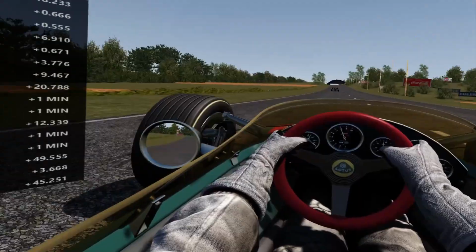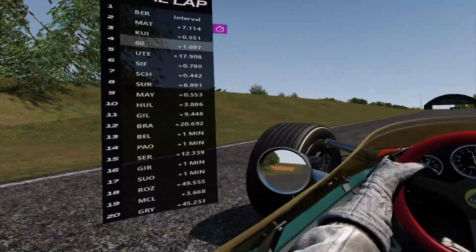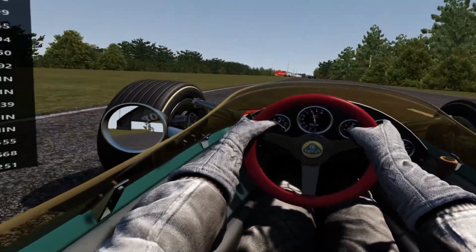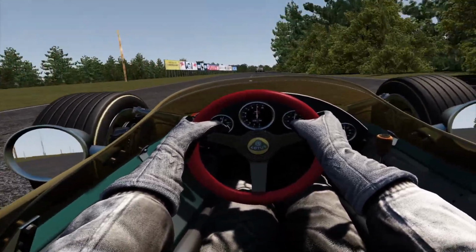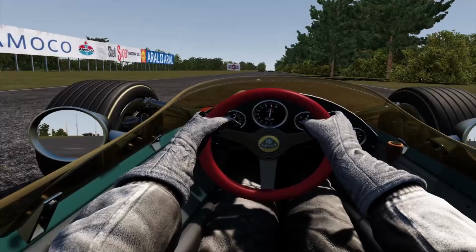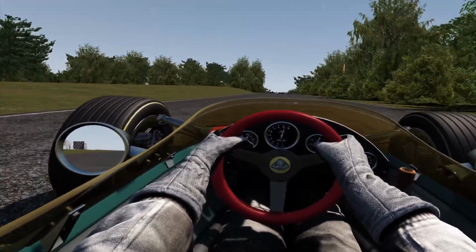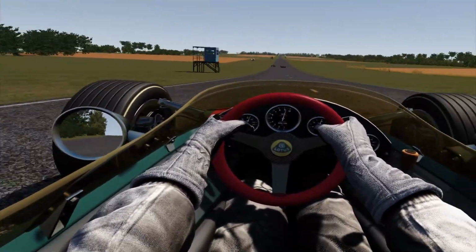We're not going to win this race, definitely not. The leader is currently 7 seconds ahead of the cars in front. So we've got a lot to do. We're never going to win the race, but we could get a podium position here. As they go side by side. Look at that. That's brilliant. So much fun. I love this.